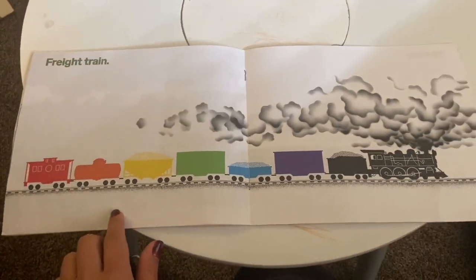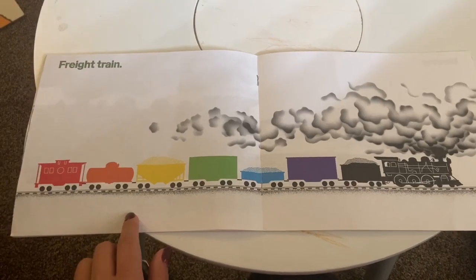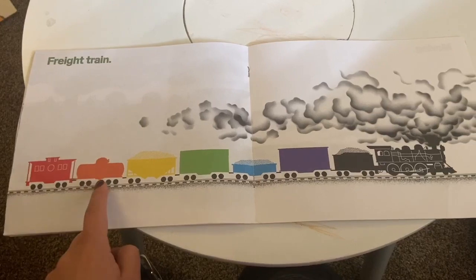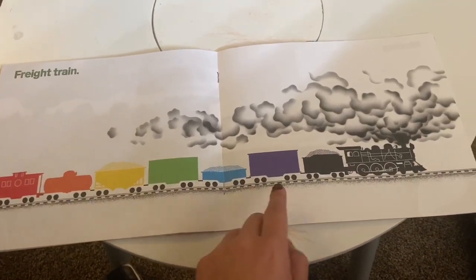Freight train. I notice that the freight train has the colors of the rainbow. Red, orange, yellow, green, blue, purple.